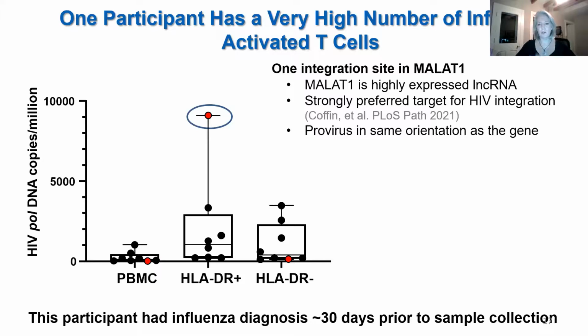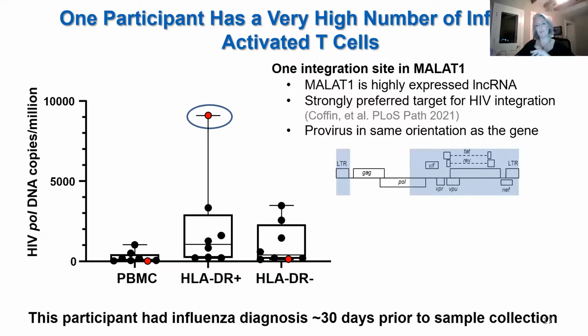So we thought, okay, this is a perfect case where we can look at this one very, very highly expanded clone and ask, in these activated cells, do they have HIV RNA with this massive clonal expansion and activation? But we first just wanted to sequence the provirus and make sure that it had everything that's needed to be expressed. So we found that although this provirus did have a large deletion in GAG and part of POL, the full LTR was there with the promoter, and both of the exons of TAT were present. So it does have what is needed to be expressed.